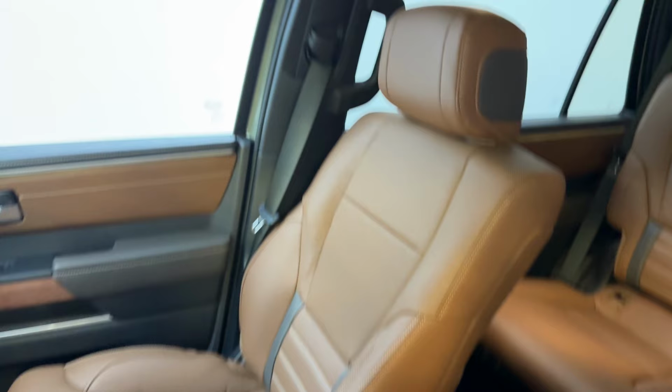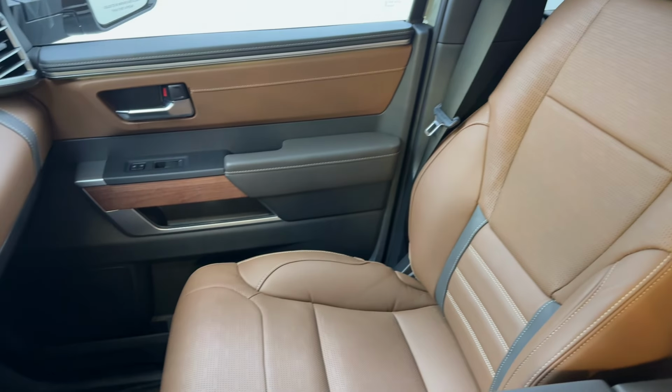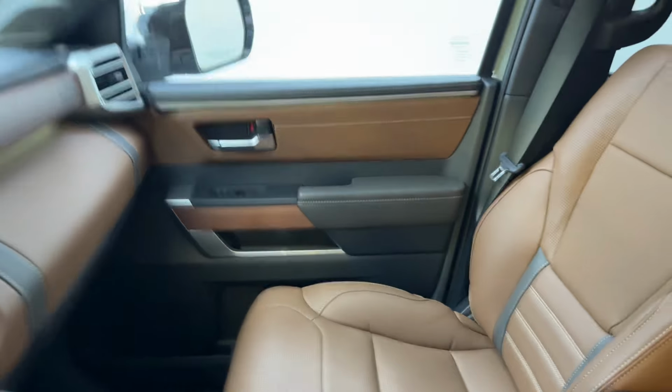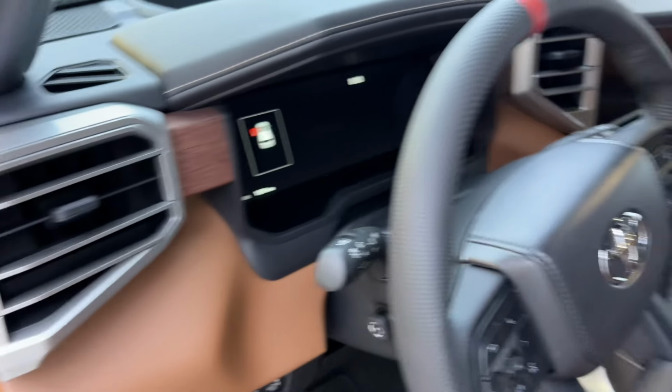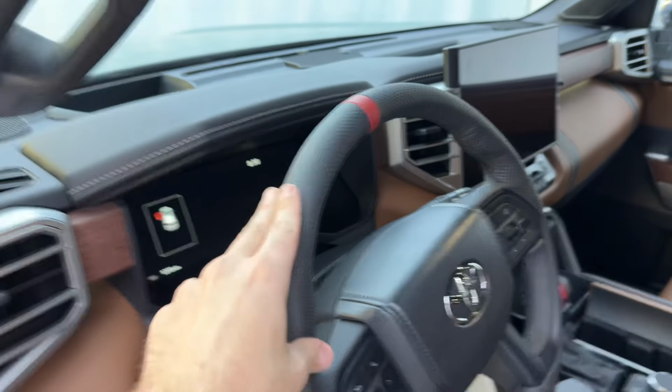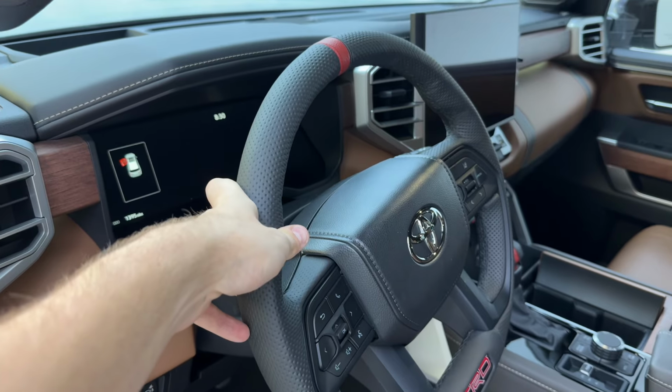This doesn't feel like some of the old fake leather that some of the old manufacturers used back in the day. But you've got this really nice wood trim as well here. Try to get that into frame for you. The steering wheel, because this does have the TRD off-road package, I love these steering wheels. These are some of my favorite ones.